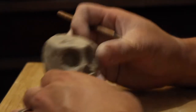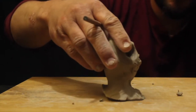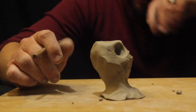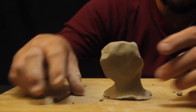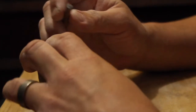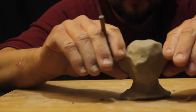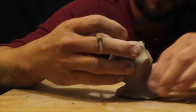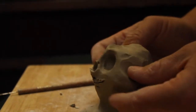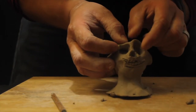You want to make sure too that whatever you're doing, it stays standing on its base. I'm getting a little lopsided here, so I'm going to make sure that it stays standing. I'm going to carve some ears for this bad boy. Look at that bad boy. I'm going to give him like little ears like that. Little ear spots like this. And then, for anybody that knows The Rock, I'm going to give him the people's eyebrow. Just like that.